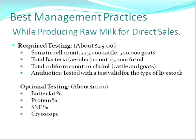Total bacteria count, that's a total of all of the contaminants that are in the milk. As I said, in the mammary, it would be zero.